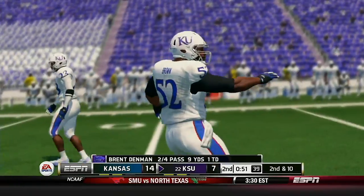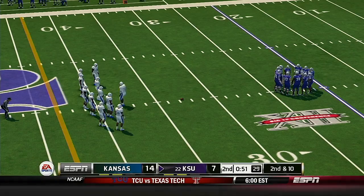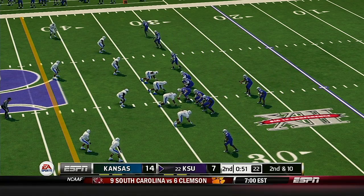Fires incomplete. I mean, he has his wide receiver wide open. You spend all those hours during the week to be able to get prepped and ready to go. You got an open man like this, just step and deliver and make the throw.